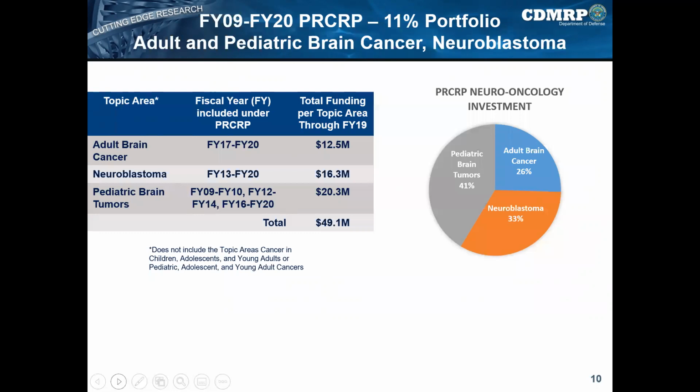Pediatric brain tumor has come and gone a couple of times, so we have about $20 million there. All three of these need higher receipts. So I really strongly recommend that you come on in, especially since we don't have melanoma as one of our topic areas anymore, and we don't have pancreatic cancer as one of our topic areas anymore. We have $110 million, and a lot of our large topic areas are now gone. So it's really an open field for adult brain cancer, neuroblastoma, pediatric brain cancer, and pediatric, adolescent and young adult cancers to come in.